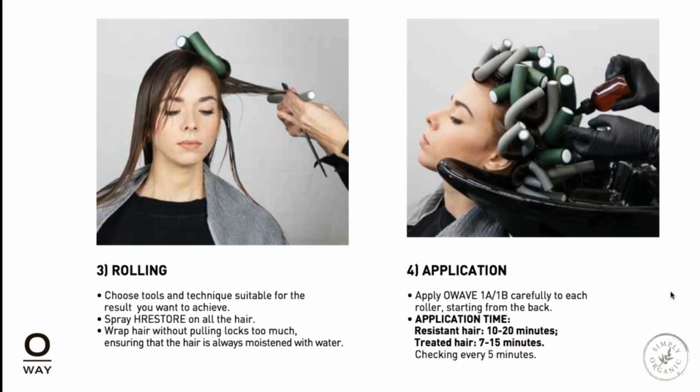I like to start from the back and then lean them into the bowl, putting something under their neck to keep them comfortable at the back basin. And after you have applied to both sides of each of the rods, you will now look at whether we've worked with resistant hair. You're going to typically leave that on for 10 to 20 minutes.